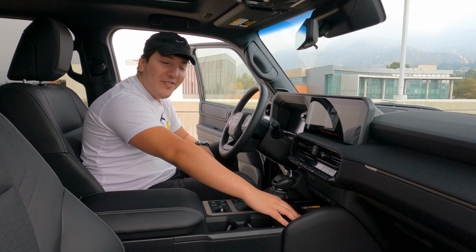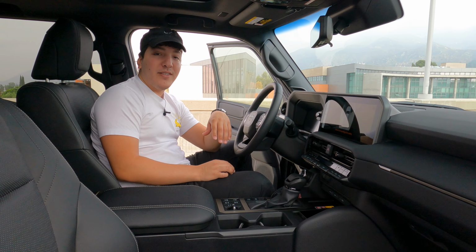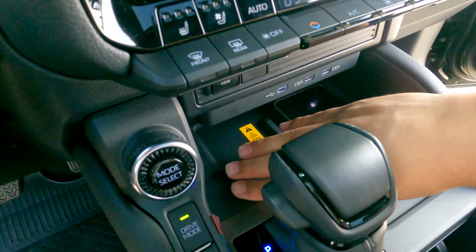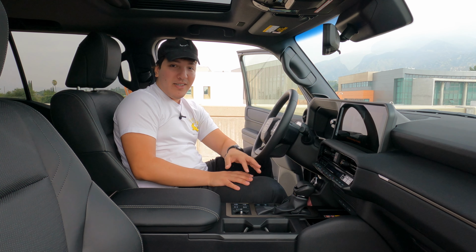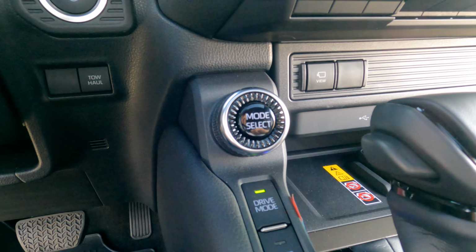Right below that, of course, we also have the wireless charger. So I have my S24, pop that there and it just simply starts charging. You have a little bit of cubby space on the left side. It's kind of interesting. You kind of have to go around the Prindle on the left side, which is not much space, but it's good in case you want to throw some things there. You have the mode select for, of course, eco, sport, or normal mode.